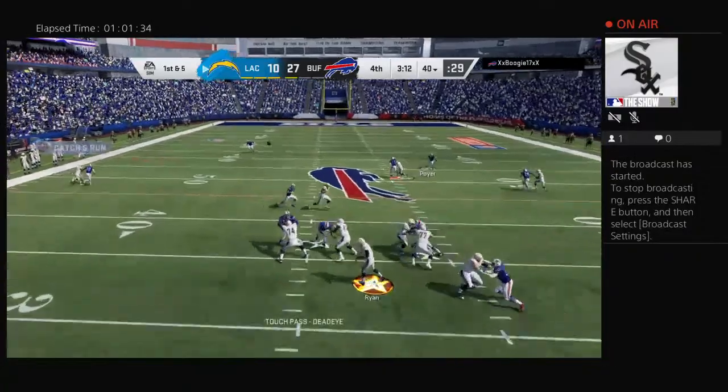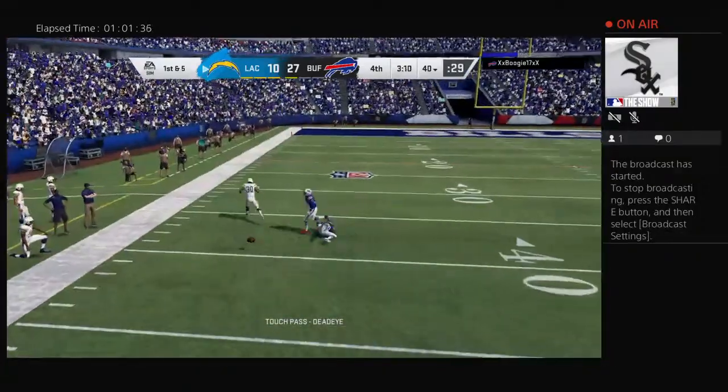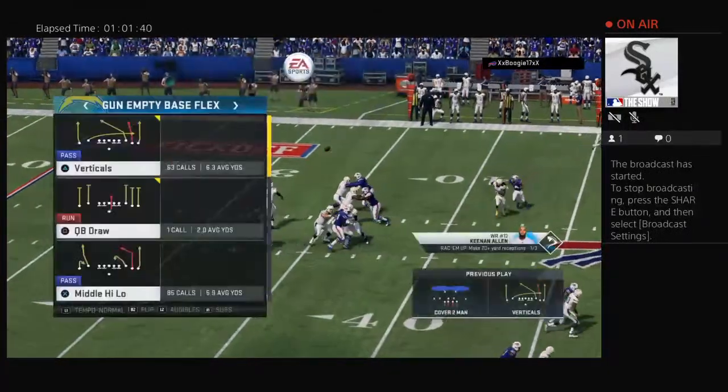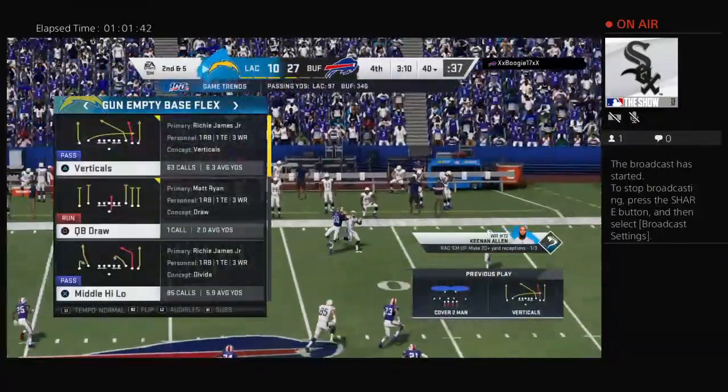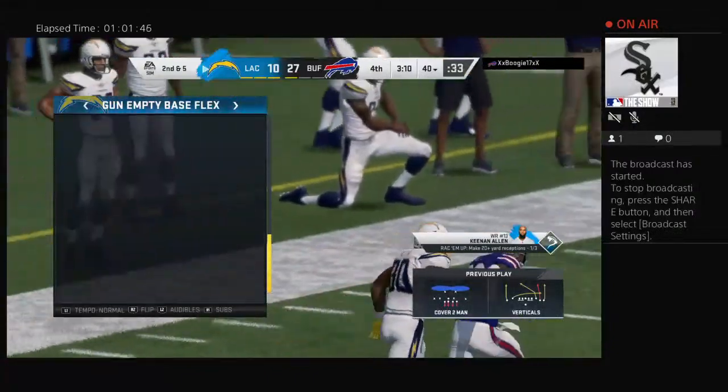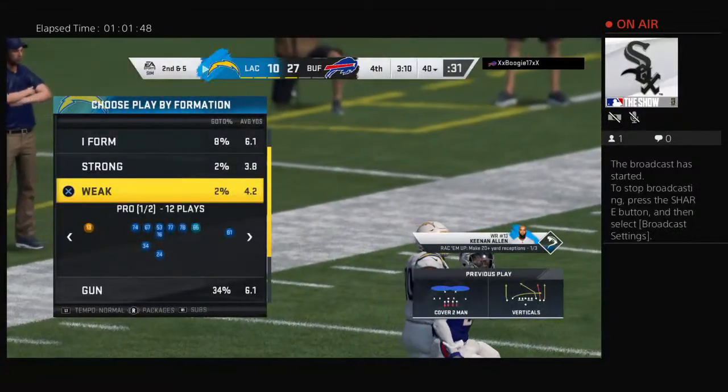Out of the gun, it's Ryan. And the tip there altered the ball flight, and it falls incomplete. It'll be 2nd down. Just nothing there again. He's been sacked multiple times. We've seen the interceptions, of course. He's really been through the ringer, hasn't he?